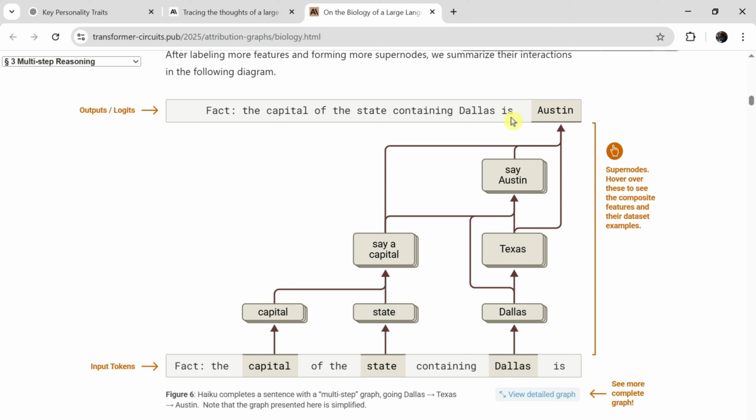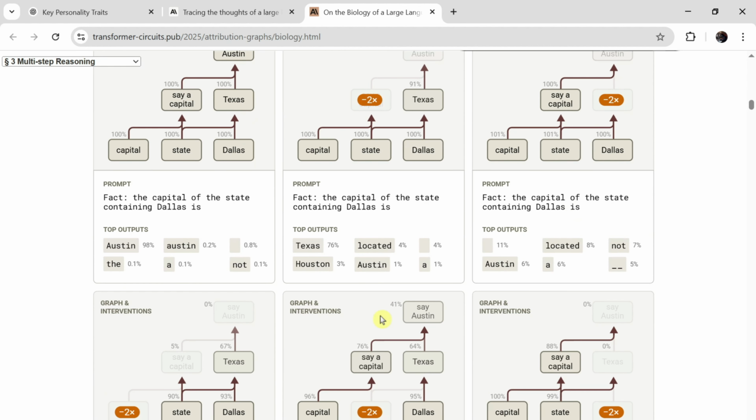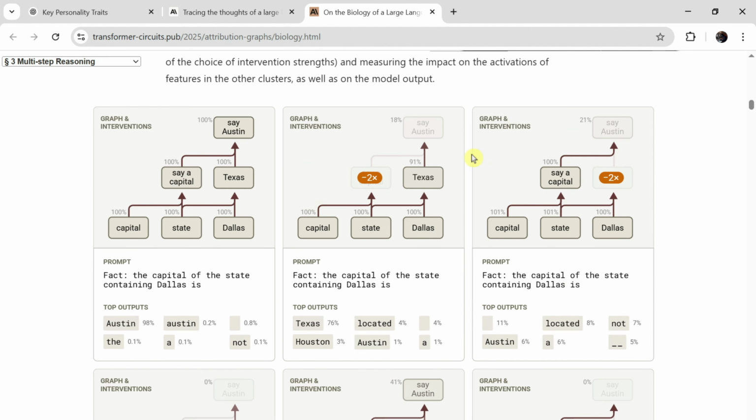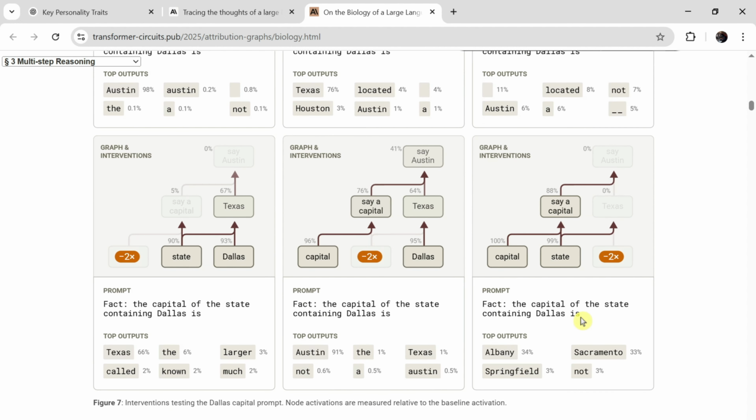They visualize this flow, showing how the activation energy moves through these specific conceptual features in sequence. They even did the inhibition tests. If they artificially suppressed the state of Texas feature during this prompt, the model failed to make the connection and couldn't answer correctly. This isn't just stimulus response. It's evidence of an internal, sequential process involving distinct factual representations linked together.